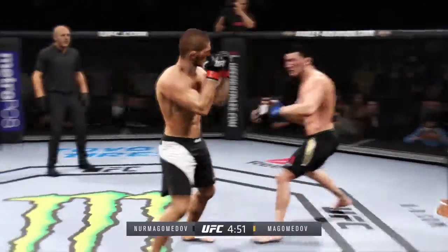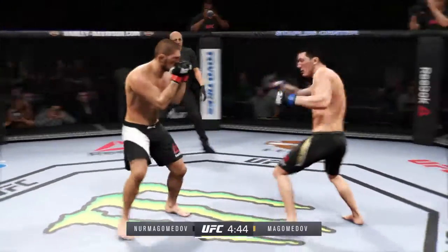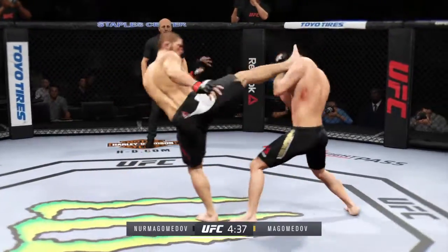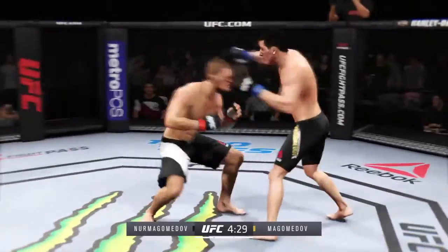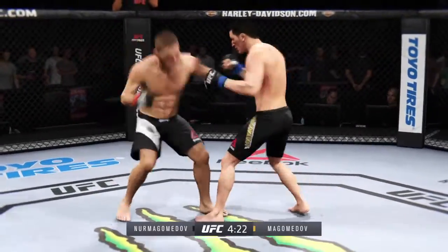Good roundhouse kick to the midsection. And he parries it. He's got him thinking. He feints with the kick. Nice shot. There's the kick. Jab, jab. He's doing a great job of being unpredictable and mixing things up here.